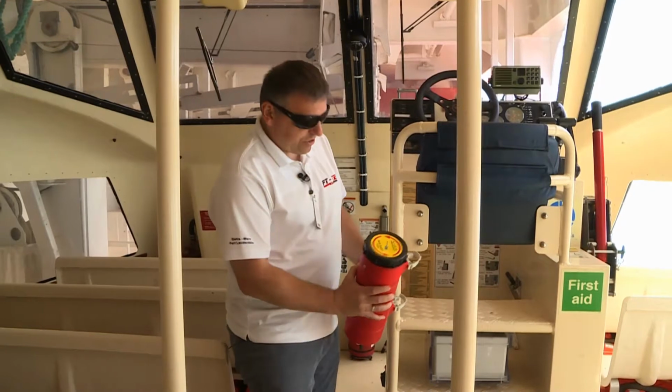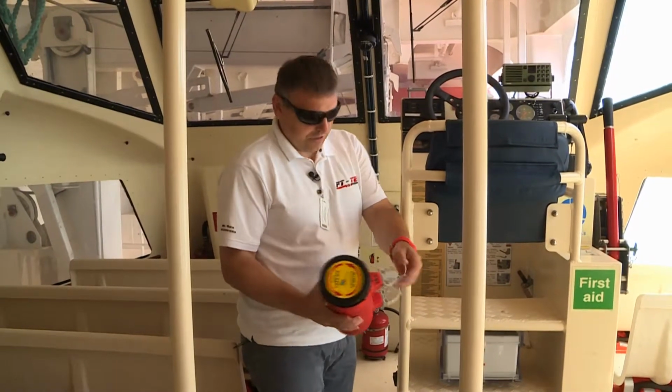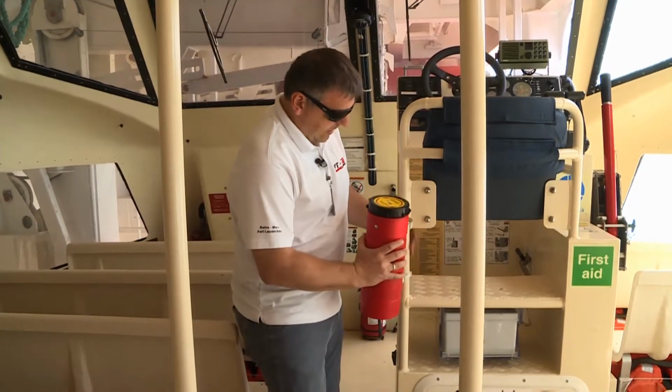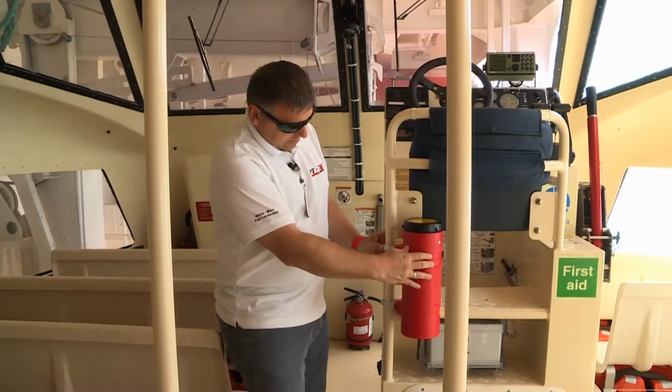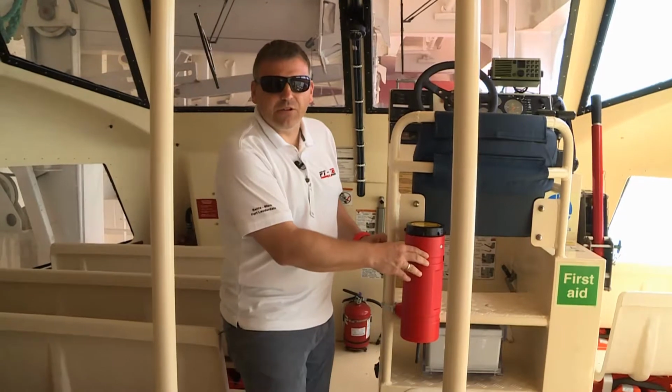So the installation works like this. The clips are open. You put it around the bars. It snaps in. You just have to push it and then it's closed.